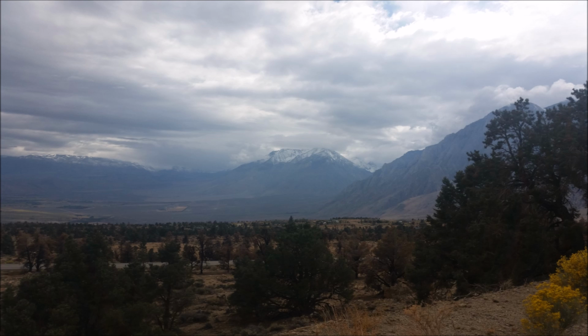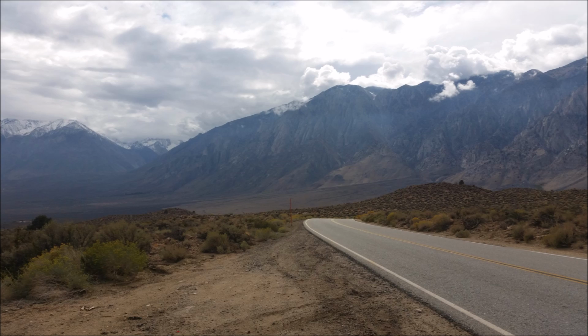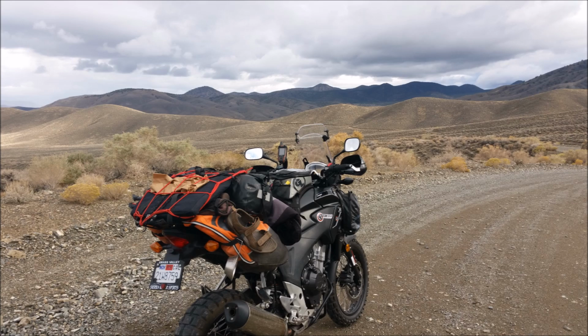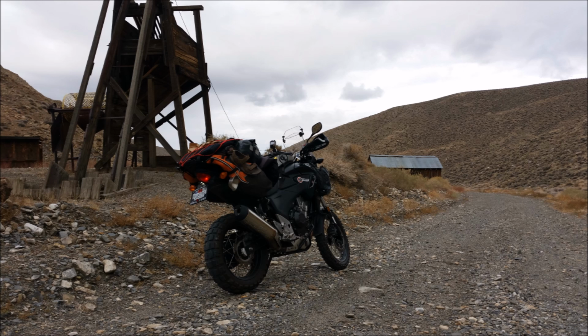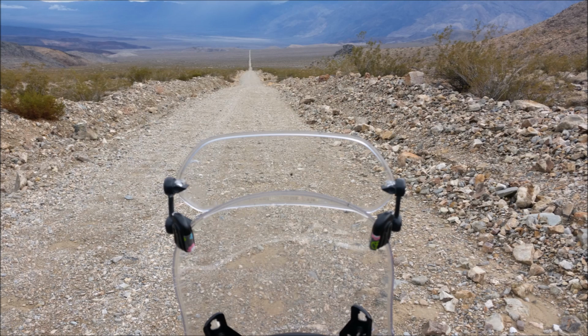The first signs of winter showing up just outside of Bridgeport in the high Sierras. A little side tour down Rock Creek Road coming into Bishop. And then a final gas stop in Big Pine, California before the long, very remote section of dirt road, Saline Valley Road, down to Saline Hot Springs.